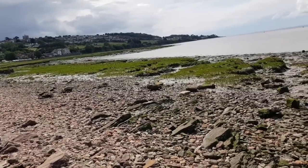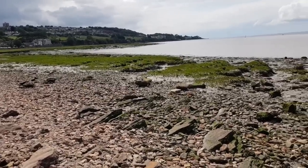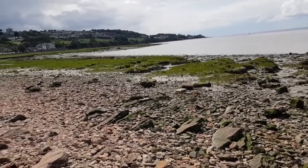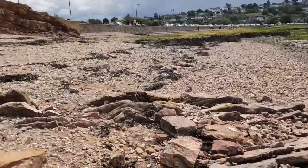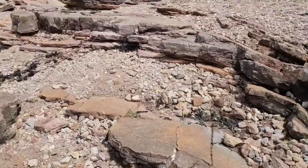We're hoping that it will be nice the rest of the week, so the water levels go down and we can get back out in our brooks and streams. We've got some really great, exciting places lined up, so we're really excited to take you there. I'm just going to have a little mooch around and bring you with me.